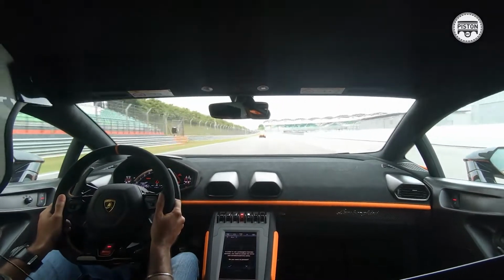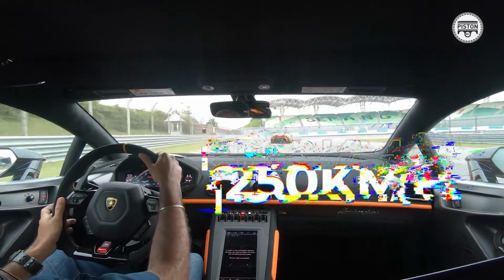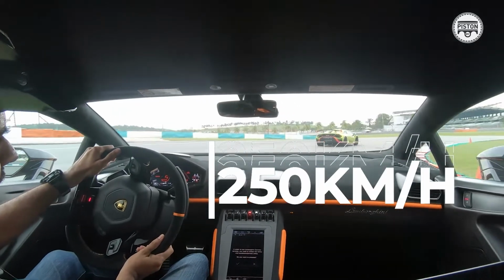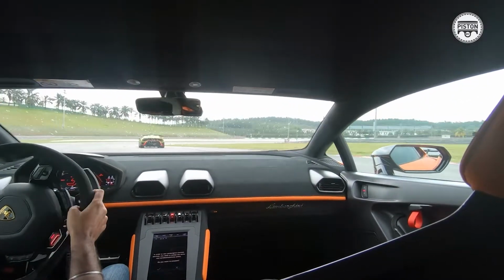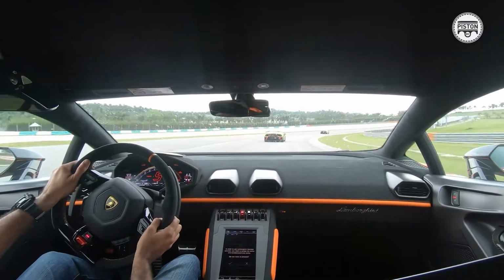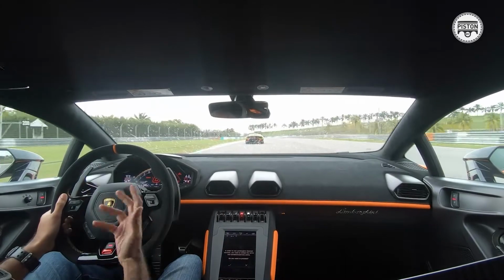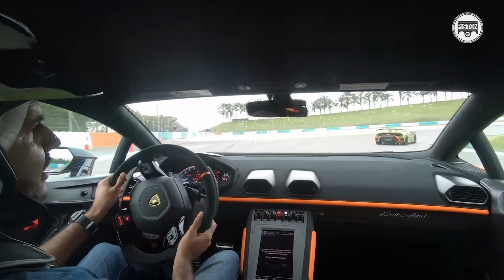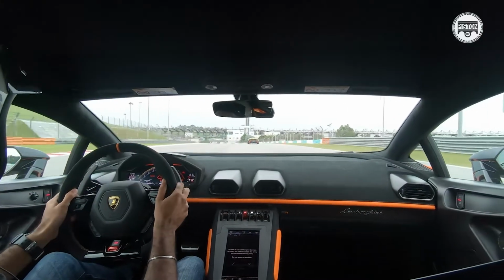Oh man. 250 kilometers per hour on the front straight of the Sepang International Circuit. Wow, it's actually not that fast. And there are a lot of other cars that are quicker than that. But I gotta say, it just feels amazing. It really feels amazing. It sounds brutal. And in corners, it just wants to dance at your fingertips thanks to the all-wheel steering.